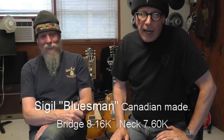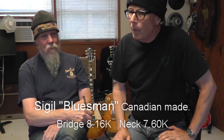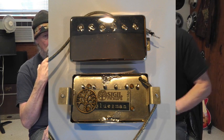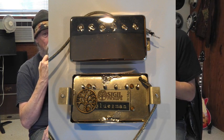Okay. But they're Sigil, good, made in Canada. The bridge on this one is wound at 8.16 according to our readings, and the neck at 7.60. Kind of a common thing we see now where winders are winding that bridge pickup a little hotter than the neck pickup. Did we see that in the Lustbuckers too and some of the others? Yep. We switched them, actually, just because we're always wondering, do the lower resistance pickups sound different?